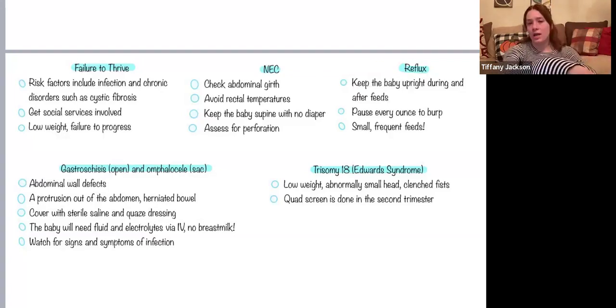Abdominal GI deficits and issues are very, very common. We might even see some protrusion, herniating bowel, etc. Similar to a baby whose spine neural tube is open, we always cover it with sterile saline and a gauze dressing. If you have babies with GI issues, they're going to need to receive their food and electrolytes via an IV.